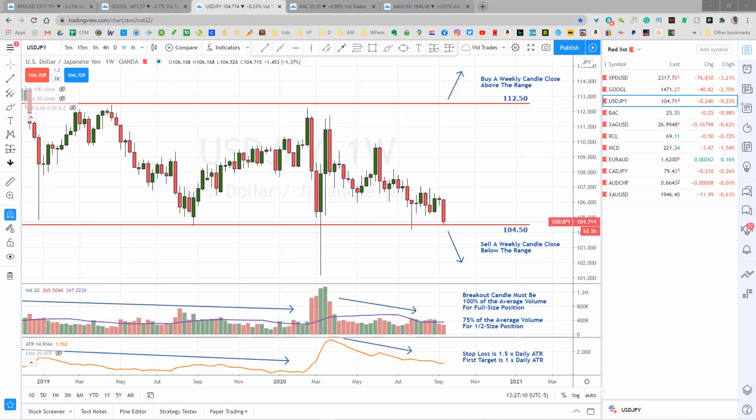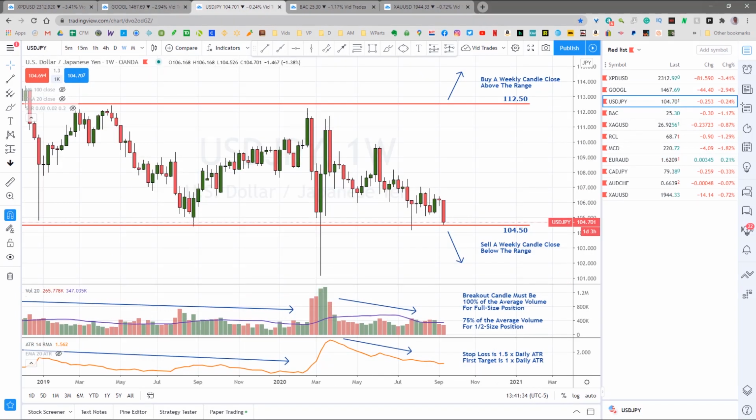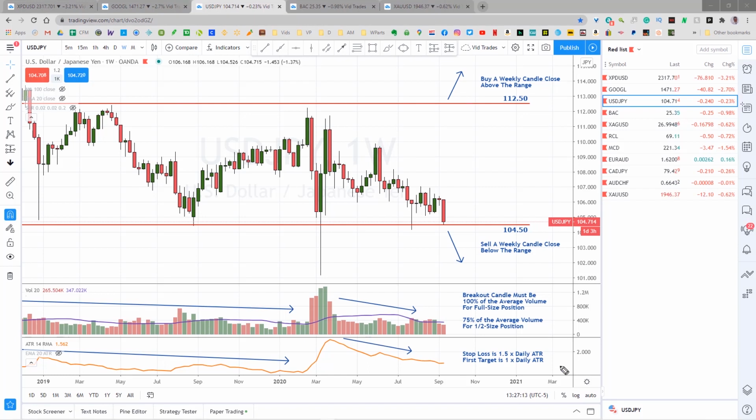The weekly setup, US dollar, Japanese yen, is attacking the support of 104.50 right here. Just so you remember, we're looking for a weekly candle close below that level to sell, so watch it ahead of today's close.